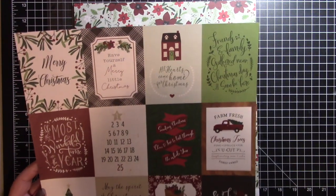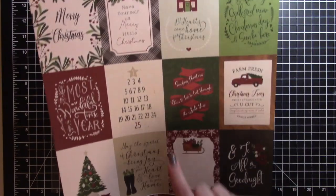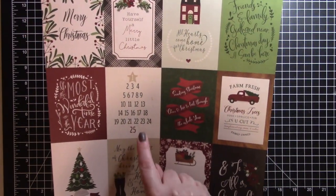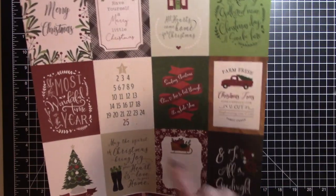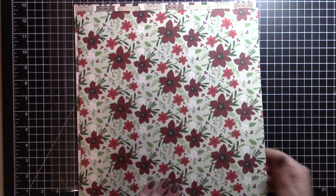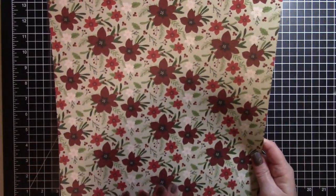Okay, anyway, here are the cut aparts. And see, that would be good as one of the pockets in the advent calendar, because it is kind of like an advent calendar. And there is that. That's really pretty. I love the florals.